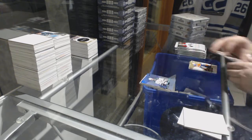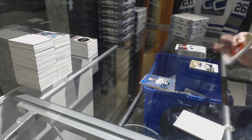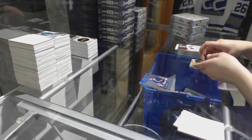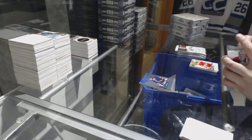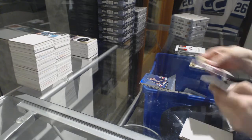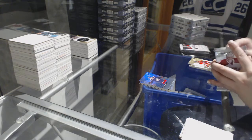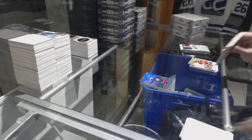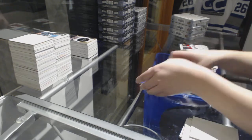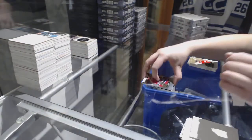Rainbow Jamie Benn for the Dallas Stars. Rainbow of Mats Zuccarello for the New York Rangers. Rainbow of Panarin for the Columbus Blue Jackets. Haydn Fleury rookie for the Carolina Hurricanes. I should take a picture of that, McDavid. I gotta put it aside. There we go. Anywho.